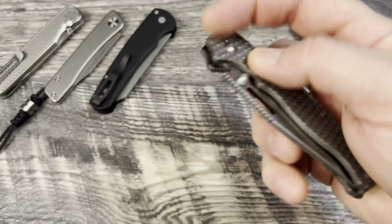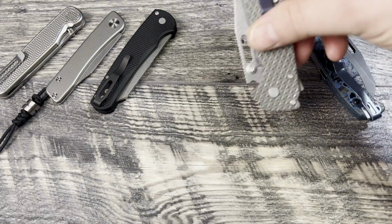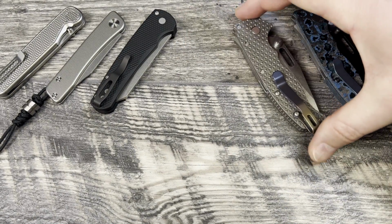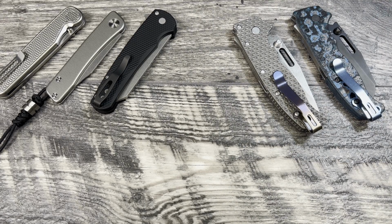I'm not 100% sure. I know with 3V, because it is a tougher steel, I don't think it requires as high of a heat treat, but it seems to be doing really well. And again, really enjoying that lock, that knife a lot.